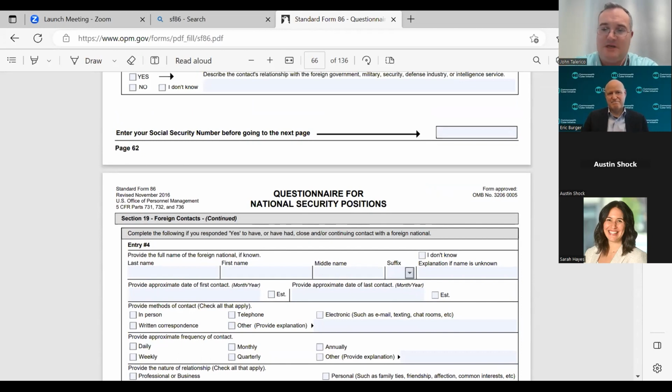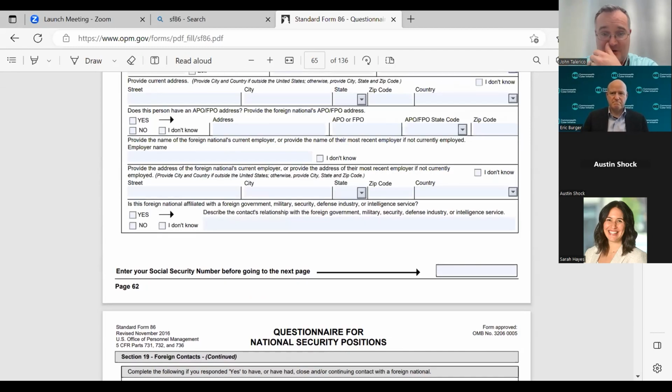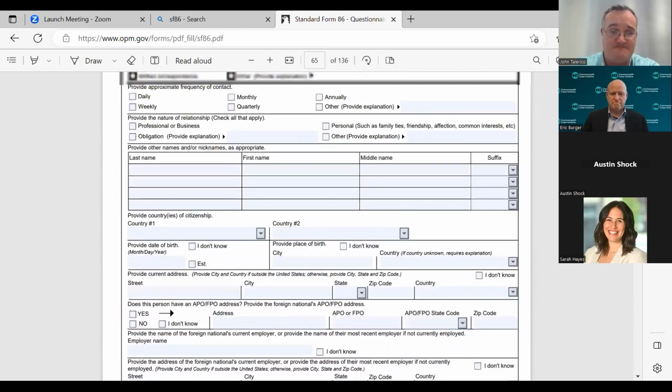Similar story. If you did those things under the age of 18, that's an 18, because if you remember, that section was a "have you ever." So you could do the same thing. You could use that other box and put your explanation in there for full transparency. I would say go that route, the same as the underage consumption of alcohol.